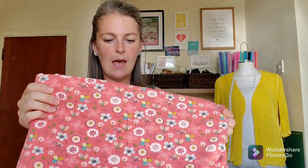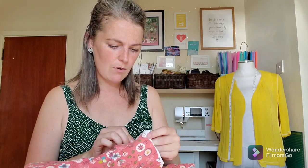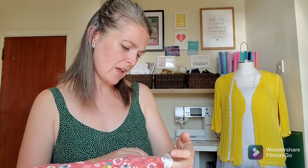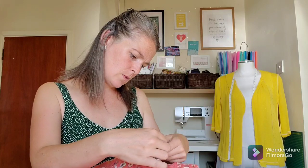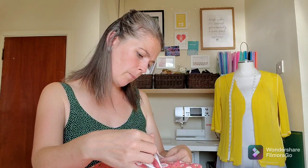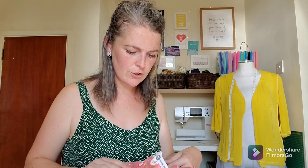the plan. This, I believe, came from Sew Me Sunshine. Look at it. Isn't it so pretty? And do you know what? It's really, really soft as well. It's organic certified, Oeko-Tex 100, designed for you by Poppy, and it's called Flowers.